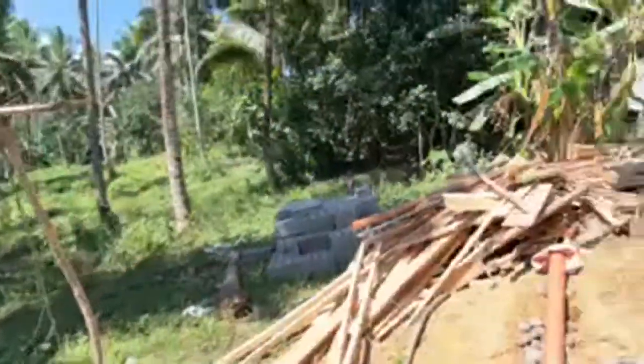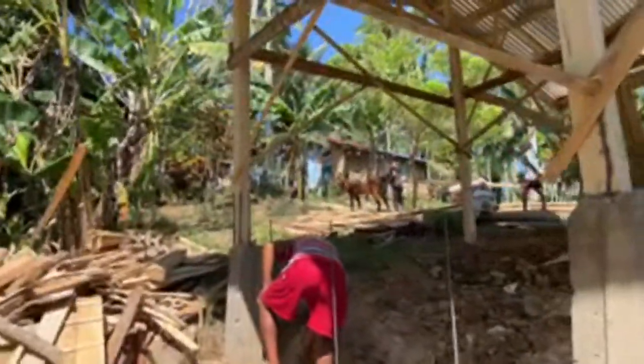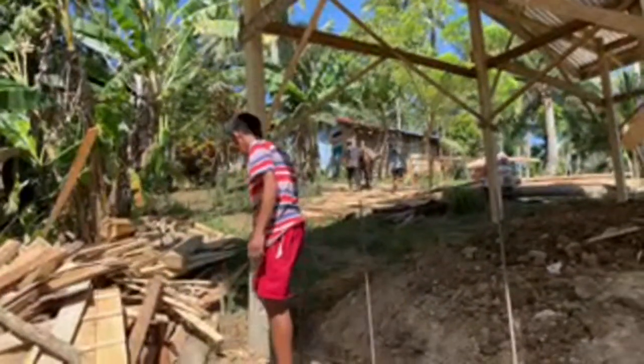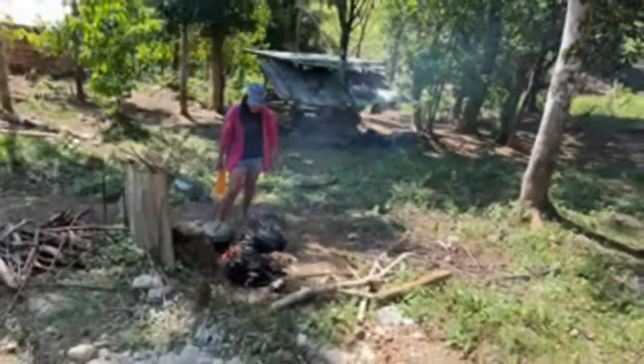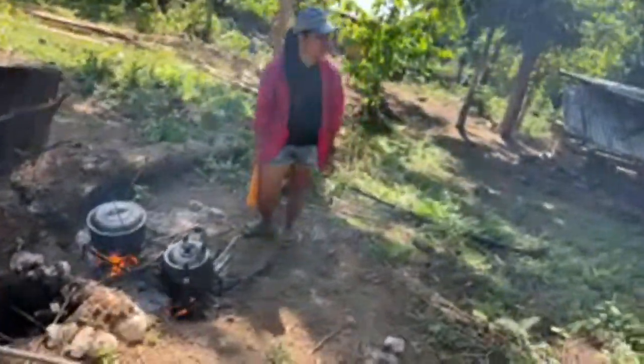Okay. So every time there's a heavy load, we are going to use this horsey because this is a steep area, and the plan for this is gonna be a road, but right now it's not a road yet, so it's not easy to transport, and the truck can't come here with this road. Yeah, this is main road. The plan is main road.